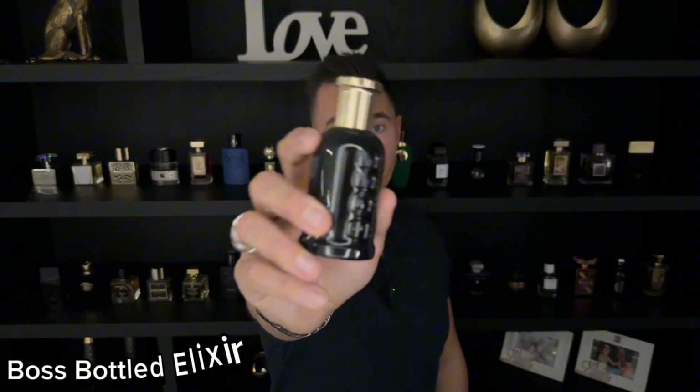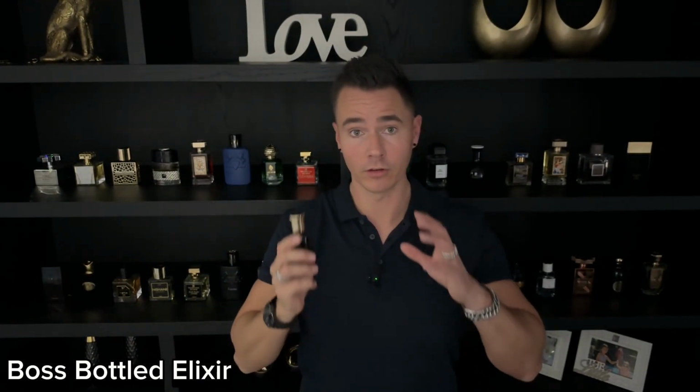First on the list, we have a brand new release, Bois bottled Elixir. Just came out. A very nice and strong, elegant fragrance. It has like woody notes, it's warm spicy, it has cardamom and labdanum and patchouli. It's a bit smoky as well. It smells a bit like Dior Sauvage Elixir, but still it's different enough to own both in my opinion.